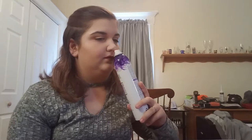I used up a Not Your Mother's Plump for Joy bodybuilding dry shampoo. I absolutely adored this. If you remember, in one of my previous videos, I used the Not Your Mother's Clean Freak, which had the green, not the purple. I liked how it worked, but I hated the smell. This is literally the same thing, just with a different scent. And I love this scent so much. I would totally repurchase that again.